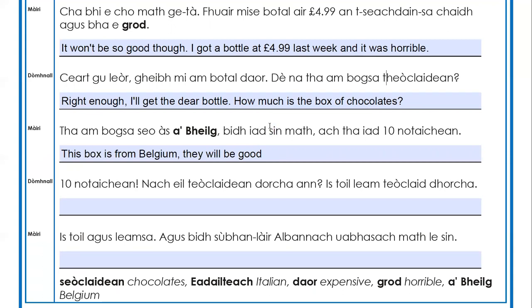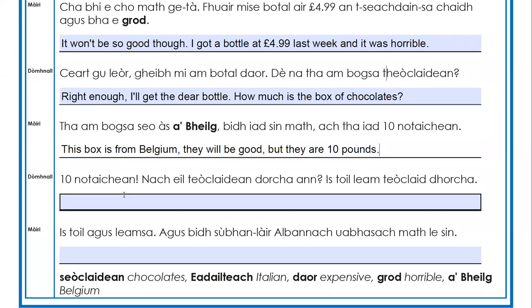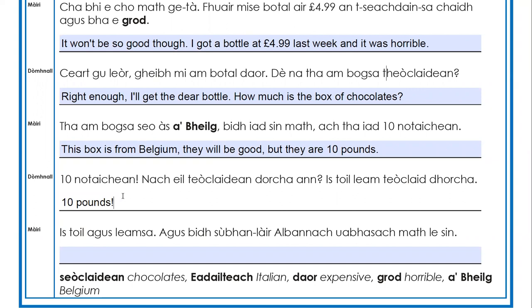So it could have been bidh iad math, just another way to add a wee bit of emphasis on the chocolates being good. Ach, tha iad deich notaichean, but they are £10. Isn't there dark chocolates? Isn't the dark chocolates seoclaid dorcha? Is toil leam seoclaid dhorcha. I like dark chocolates.